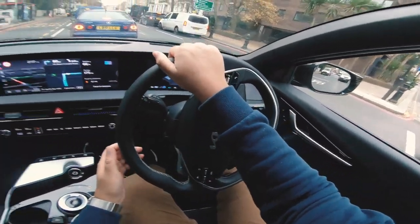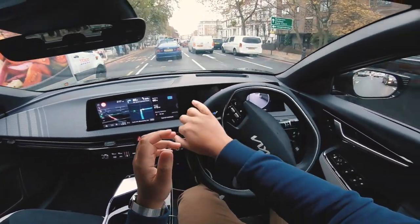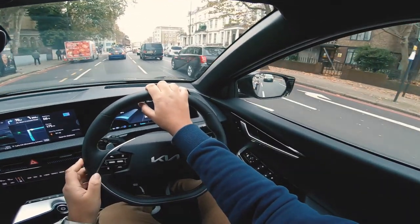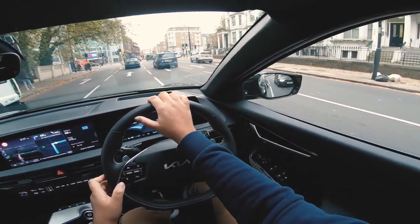I think we need to be in the right lane now, which is great. Oh dear. I'll go ahead and just wait for the traffic, and then just turn right.